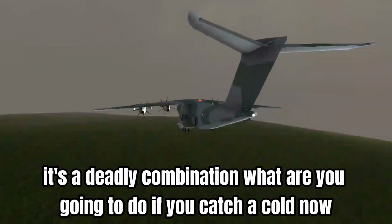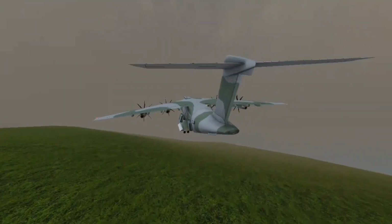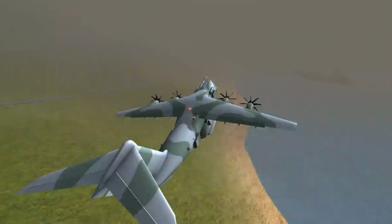It's a deadly combination. Just short of the runway, Delta 191 flies into the microburst.